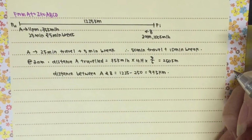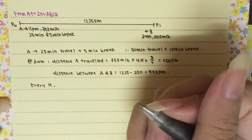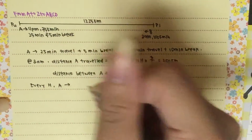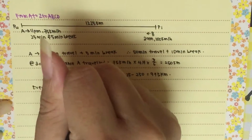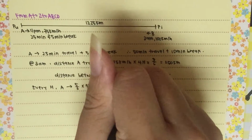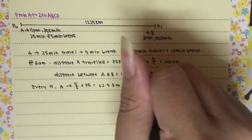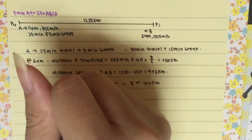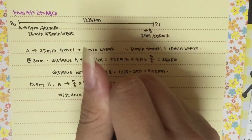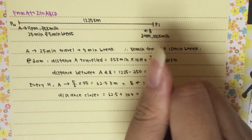Okay. Then for every hour, A will move forward by 5/6 of 75 kilometers, which will give us 62.5 kilometers. Whereas B will move towards that direction by 100 kilometers. So the distance closer between these two will be equal to 62.5 plus 100, which gives us 162.5 kilometers.